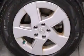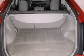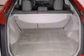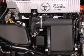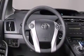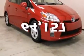The following features are also included: air conditioning, a pass-through rear seat, full power accessories, a CD player, 12-volt power outlets, side impact airbags, latch-ready child seat anchors, rear seat child-proof door locks, a collapsible steering column, and this vehicle has less than 65,000 miles.